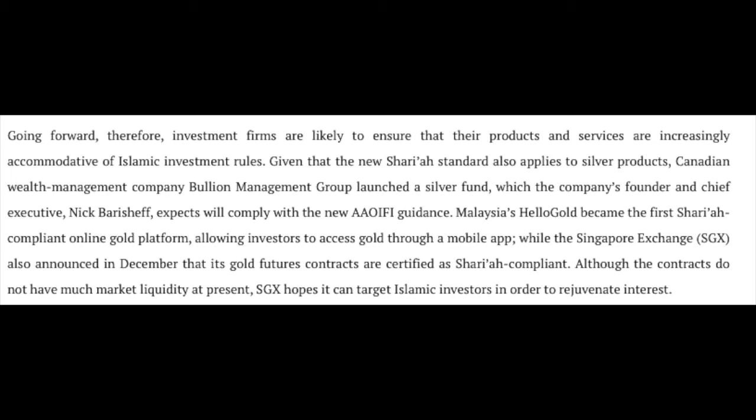Malaysia's Hello Gold became the first Sharia-compliant online gold platform, allowing investors to access gold through a mobile app, while the Singapore Exchange also announced in December that its gold futures contracts are certified as Sharia-compliant. Although the contracts do not have much market liquidity at present, SGX hopes it can target Islamic investors in order to rejuvenate interest. So that's an interesting part.